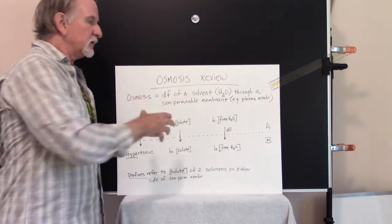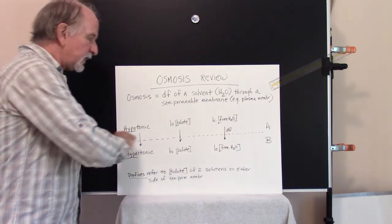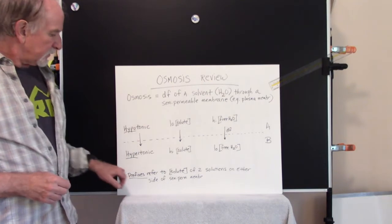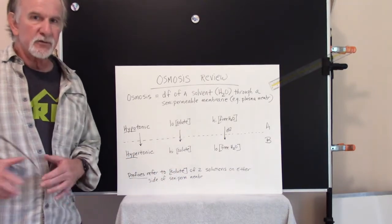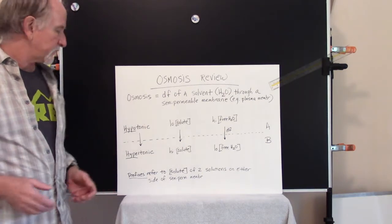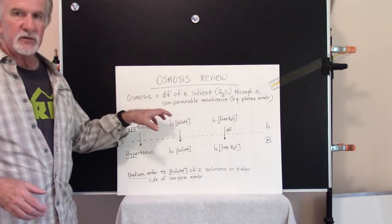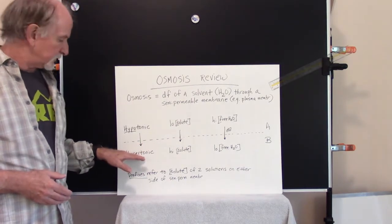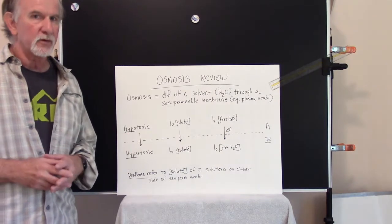So let's say that one solution is solution A, and it's hypotonic, and the other solution on the other side of a semi-permeable membrane is solution B, that's hypertonic. The prefixes hypo and hyper refer to the solute concentration of two solutions that are being compared on either side of a semi-permeable membrane. The hypotonic solution is the one with low solute concentration, which means that it's got a high free water concentration. And the hypertonic solution is the one that has the higher solute concentration, hence a lower free water concentration.